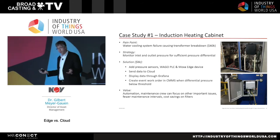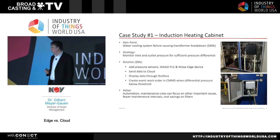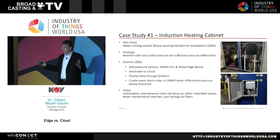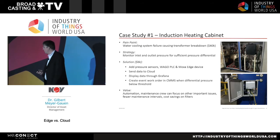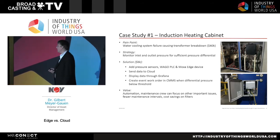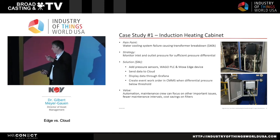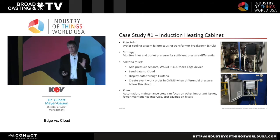Transformer cost $40,000 each. We had 2 instances in 2017 and 18. So $80,000, excluding the ordering time and the lead time to get the new transformer, and so it's a big headache. The solution was, why not simply monitoring the inbound and outbound pressure, calculating the pressure differential, and then setting a threshold. When the pressure gets too low, then trigger a work order to replace or clean these pipes.